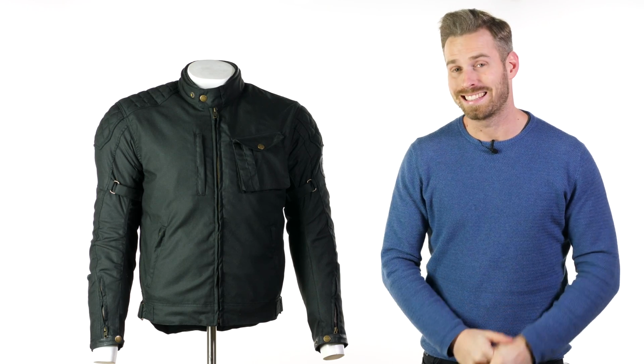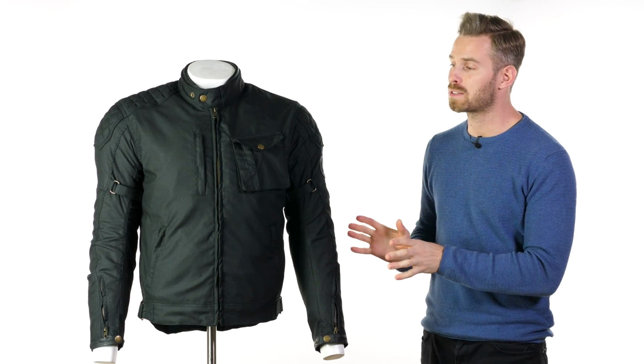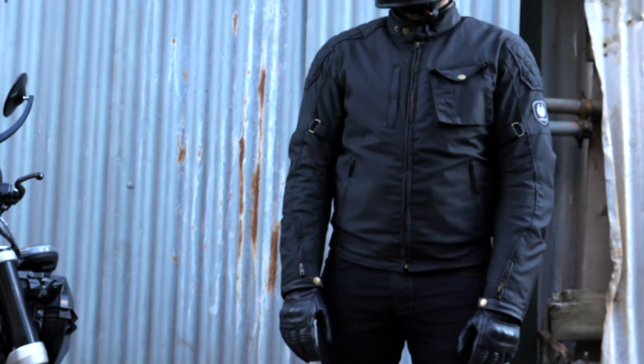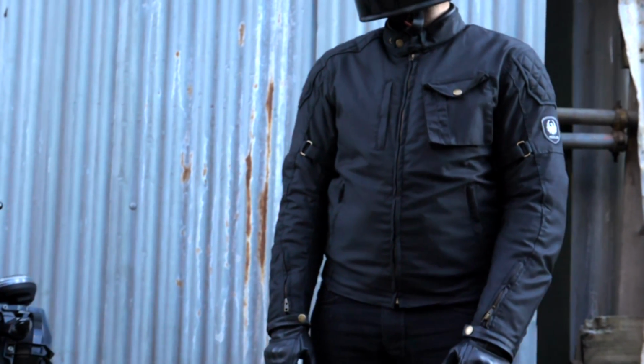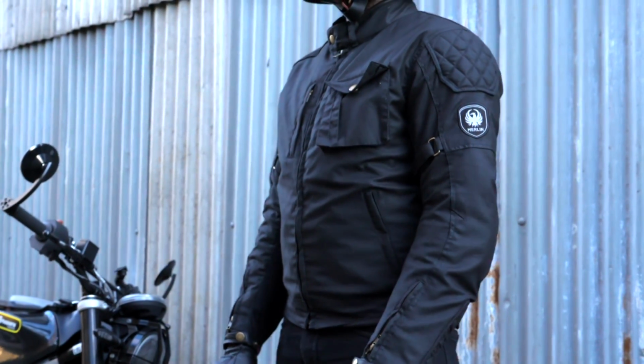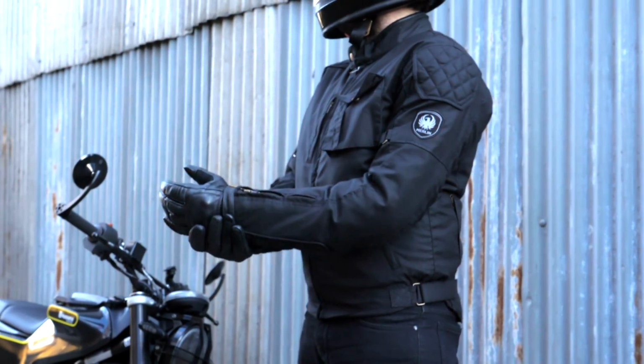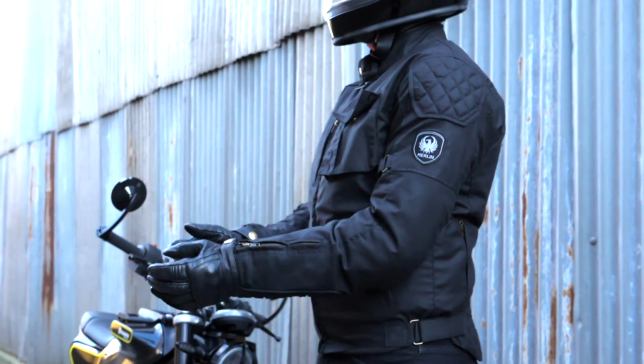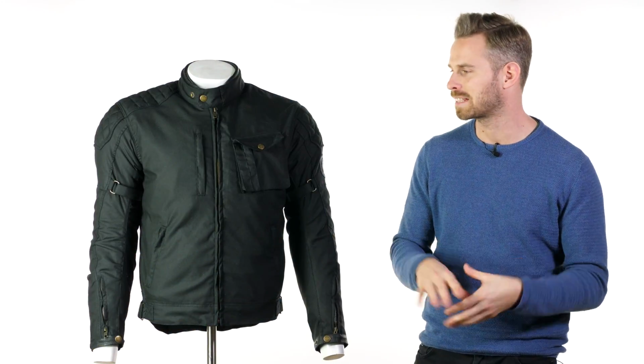The Merlin Lythe jacket is new for 2020, and this is the final piece of the new collection to arrive from Merlin, and what a wonderful collection it has been. In many ways, if you've watched the previous videos, there's nothing new and different about this particular product. It simply is a different style, carrying the same wonderful technological advancements that we've seen from this latest collection.